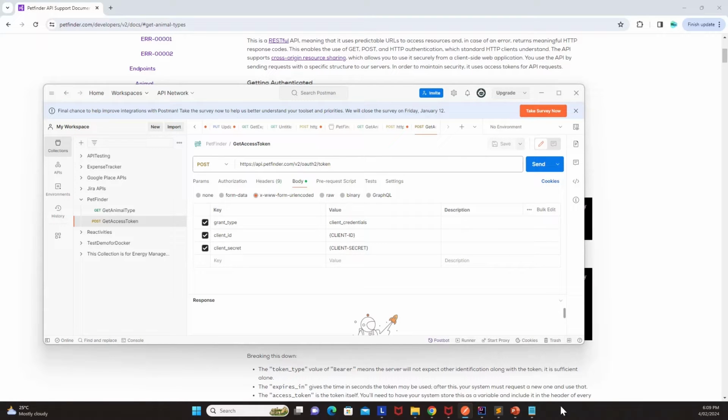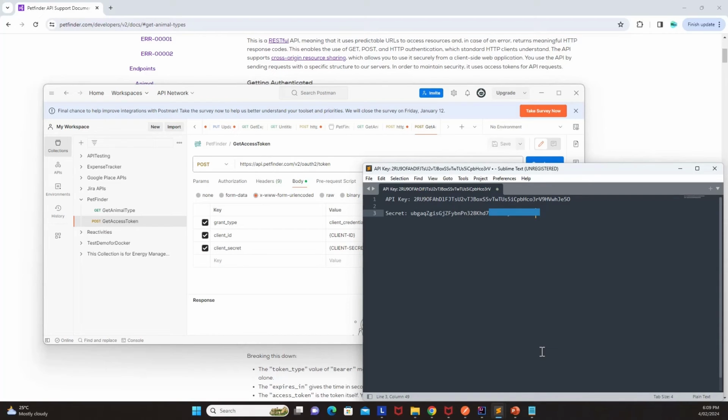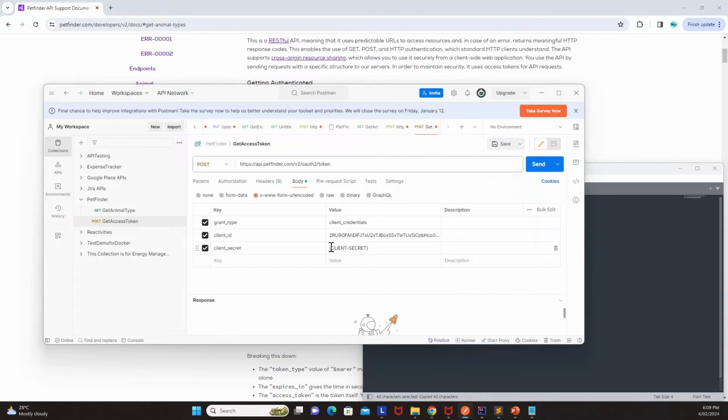So what I will do is go to the notepad where we had stored the secret and the API key. I'll copy this API key, which is again a client underscore ID. So I'll replace this client ID and client secret. In fact, I'll copy this secret, come over here and paste the secret over here. All right, and after that I'll just save it.